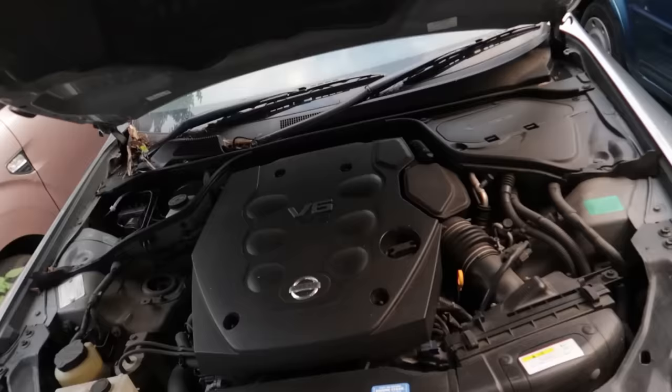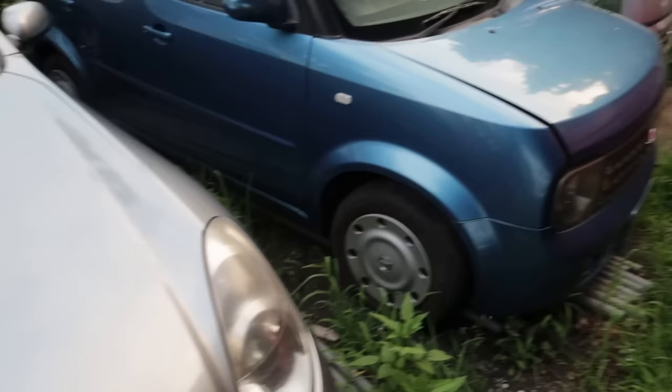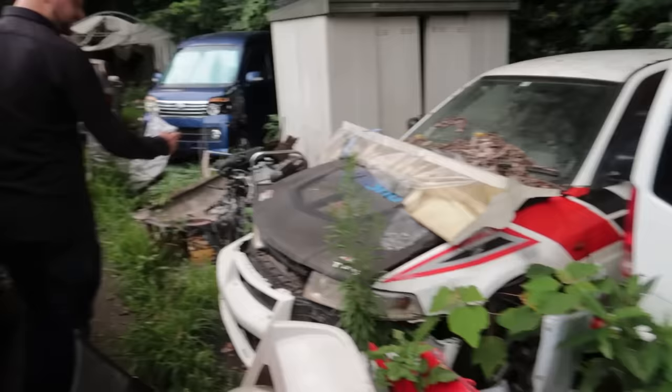What is this thing? Just like a drift missile waiting? Nah, it's just for sale. This is just tempting. One bought accidentally, actually. One bought accidentally. That happens at the auctions. We know about that. This one's still here from previous videos.